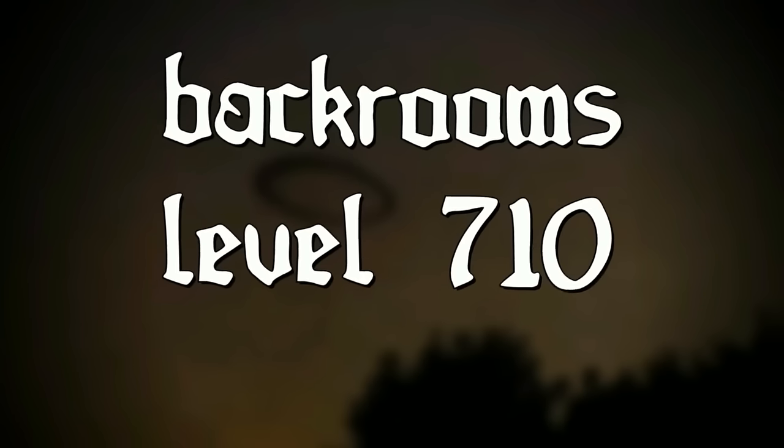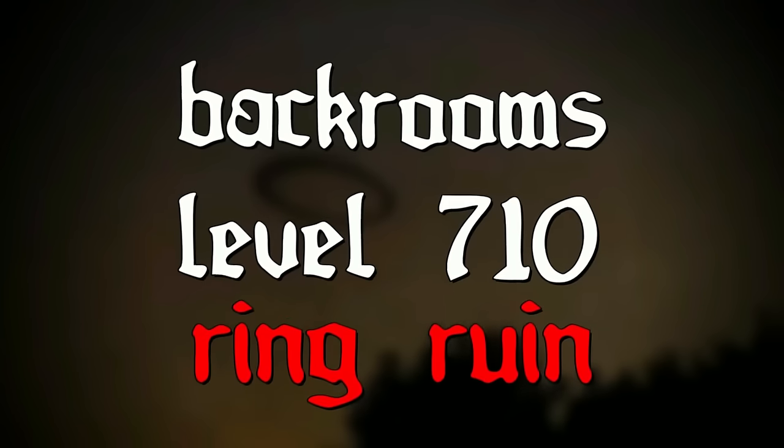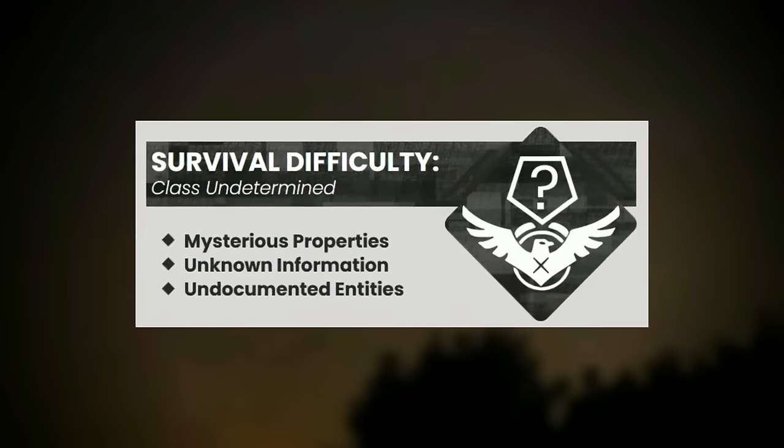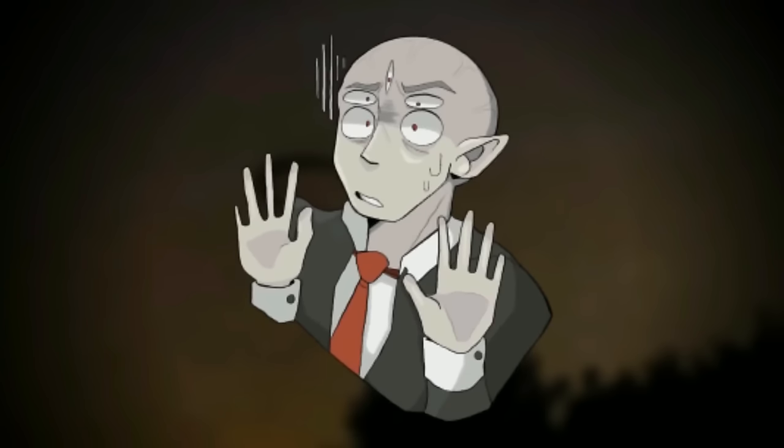So Backrooms level 710, or Ring and Ruin, is a newly found level. It's classified as class undetermined since it's pretty new and because several of the properties here are extremely mysterious and not really understood at all.